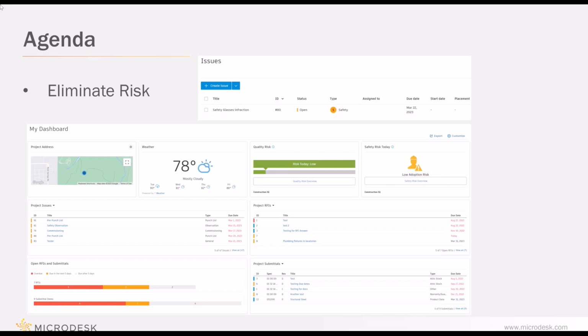And conversely too with quality, right? Issue types are quality related as well. So the type would be a QA/QC issue there, and those would start to amass in that status bar as more of those things are picked up as the job goes on. So, if we're looking to eliminate risk, there's a lot of things that you could think about in this.